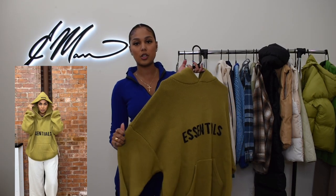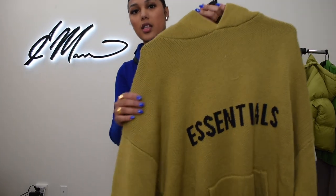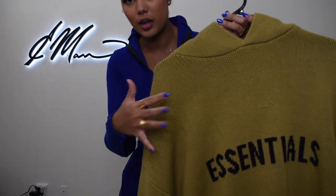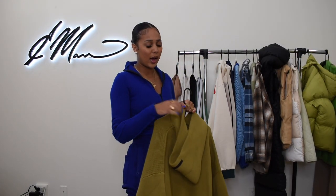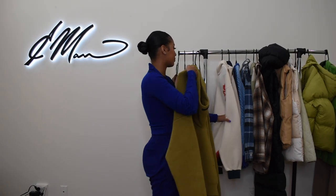If you know, you know, Essentials are essential. And the knitting on this is just different. You can really see the knit on it, everything. And it's super warm, by the way. I thought because it was gonna be knitted, I guess it's double lined. So it actually is really warm.